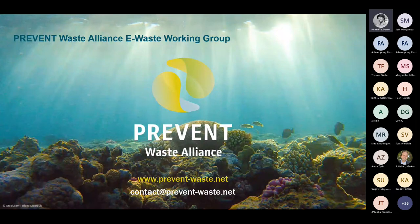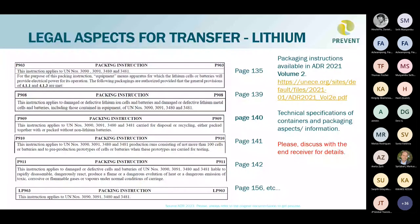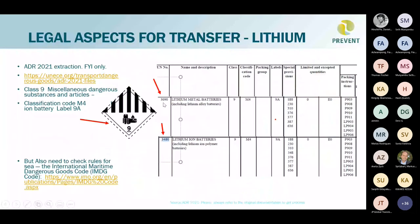There was one question from the beginning that I just want to go back onto from the lithium ion batteries. Should lithium metal batteries and lithium ion batteries be sent separately in a transport? Do you have any insights on this? They have different UN codes already. Lithium metal batteries are UN 3090 and the other ones are 3480. So it means they have different packaging instructions and provisions for the transport. So you cannot really mix them together.